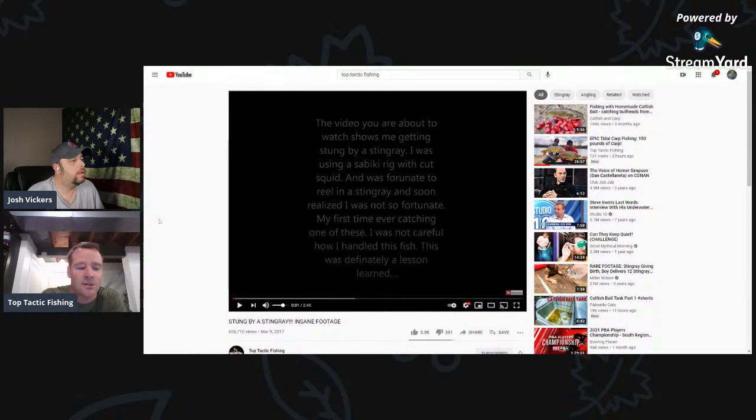But after the 2 hours of the hot water, the pain was gone. They did an X-ray to make sure the stinger wasn't lodged in there, and they gave me an antibiotic just because it's the ocean and it's dirty. They just want to make sure no bacteria got inside, but no stitches or anything like that were needed.